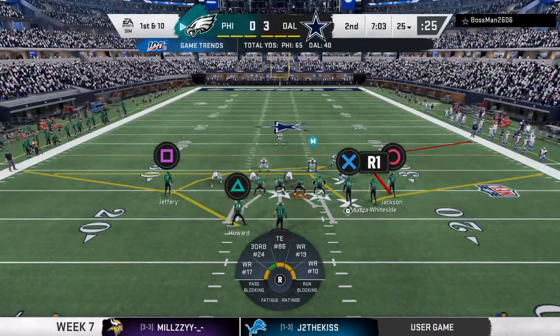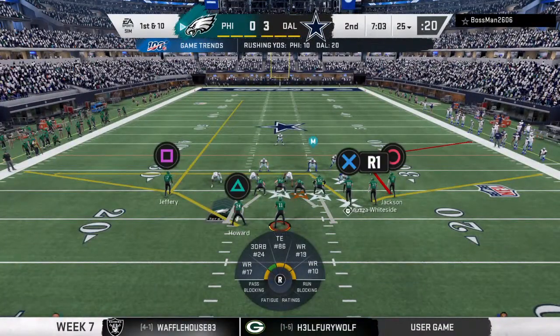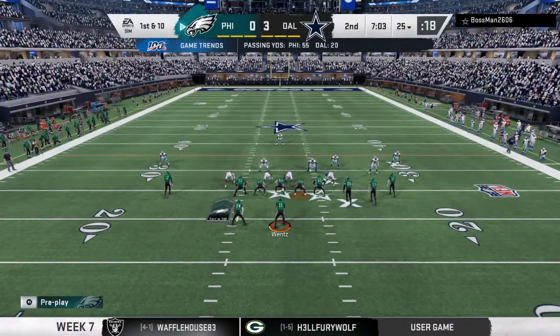The Eagles offense set to begin their next drive. And last drive, 3 and out. Still a goose egg on the scoreboard. How do they break that goose egg?